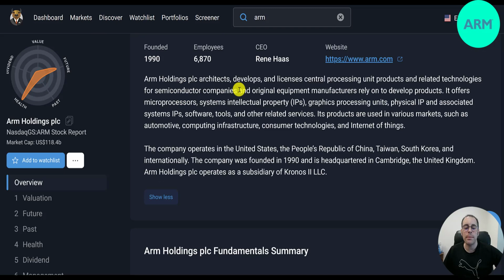ARM architects, develops, and licenses central processing unit products, CPUs, and related technologies for semiconductor companies and OEMs, original equipment manufacturers. It offers microprocessors, systems, intellectual property, graphics processing units, physical IP, and associated systems IPs, software, tools, and other related services. Its products are used in various markets such as automotive, computing infrastructure, consumer technologies, and IoT. They operate in the US, China, Taiwan, South Korea, and internationally. They were founded in 1990, headquartered in the UK. They operate as a subsidiary of Kronos 2.